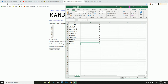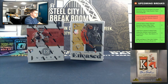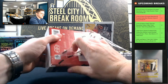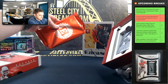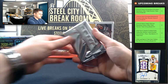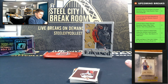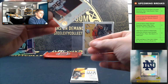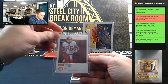All right, good luck, you guys. Start with that encased football. Save our two graded cards for last. So we have our Adrian Peterson. This will be the unnumbered base. So unnumbered base, go to 0.